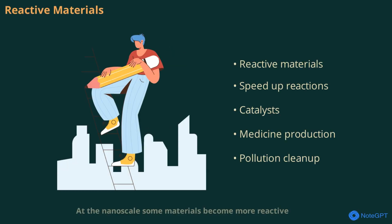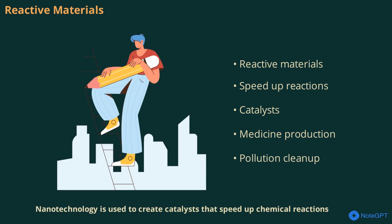At the nanoscale, some materials become more reactive. This means they can interact with other substances more easily. Nanotechnology is used to create catalysts that speed up chemical reactions. These reactive materials are important for making medicines, cleaning up pollution, and creating new products.